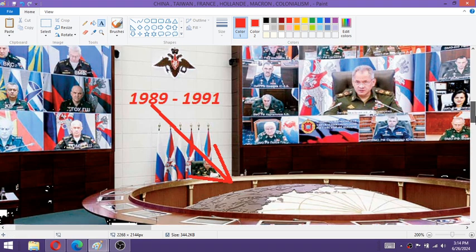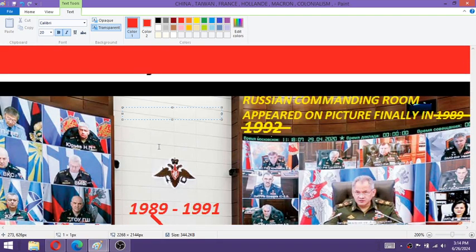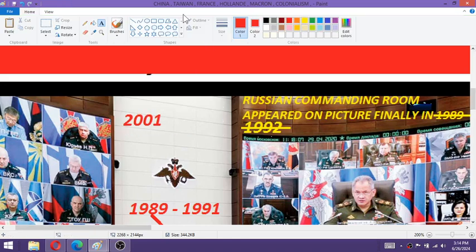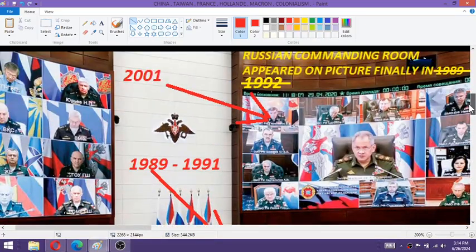Lavrov was the main man, Sergei Lavrov. And this year was about 2001, something like this. You're talking about these screens here, this kind of stuff. They equipped themselves with whatever they were using. And this was considered the main commanding room.